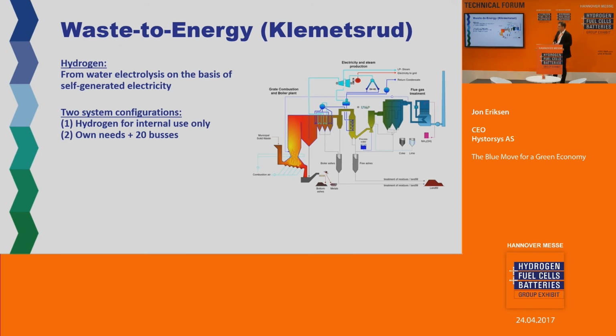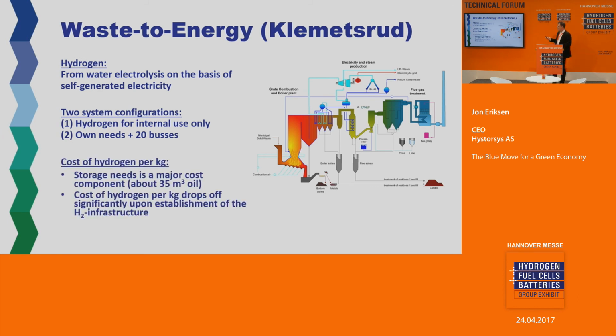The other case, or system configuration, we looked into is that we also add a refueling point for 20 buses. And then we try to look at the techno-economical situation in both cases. And there are two things that are very important. At this site, they have a large need for storing energy for this oil. It's 35 cubic meters of oil that is stored on site at all times. So this is a cost-driving component for the hydrogen for their internal use only.